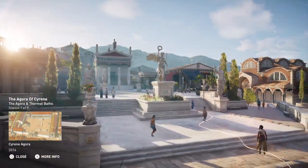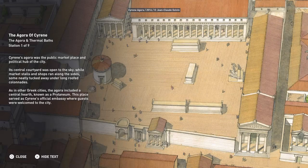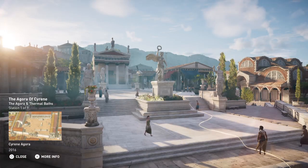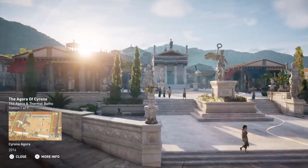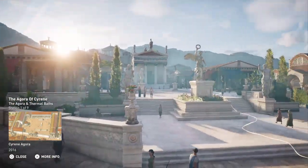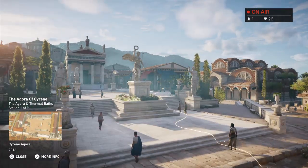Cyrene's Agora was the public marketplace and political hub of the city. Its central courtyard was open to the sky, while market stalls and shops ran along the sides, some neatly tucked away under long-roofed colonnades. As in other Greek cities, the Agora included a central hearth, known as a Prytaneum. This place served as Cyrene's official embassy, where guests were welcomed to the city.